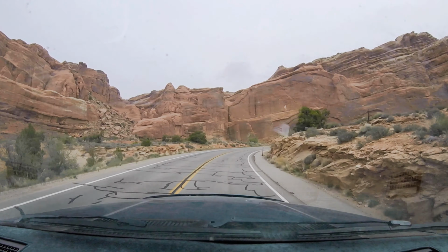But definitely you gotta do some camping here. There's a campground way back. We didn't visit it. Next time we might spend a couple nights here. Enjoy the stars at night. I think that'd be really cool.